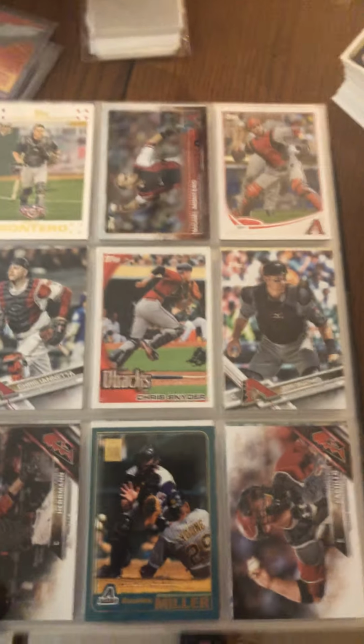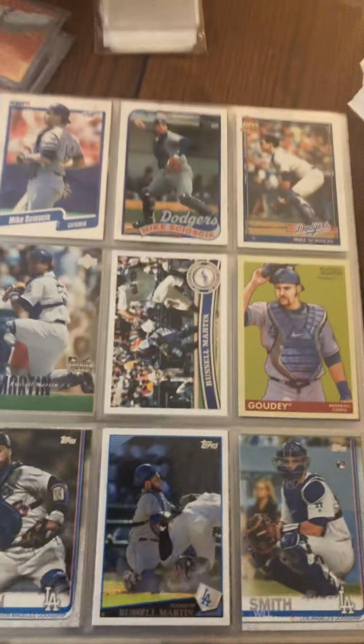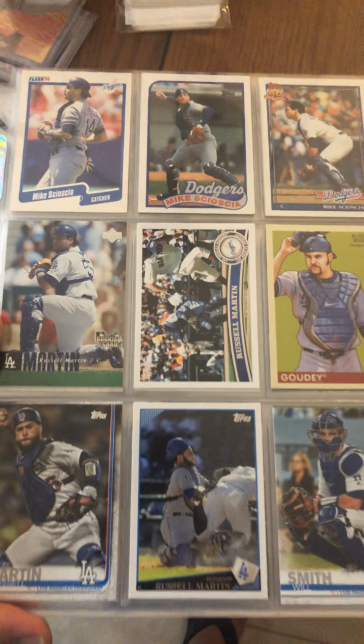And we go to the Diamondbacks. And we go to the Dodgers.